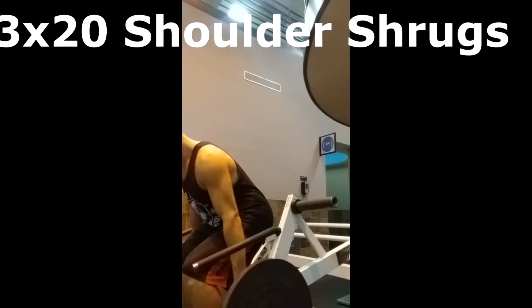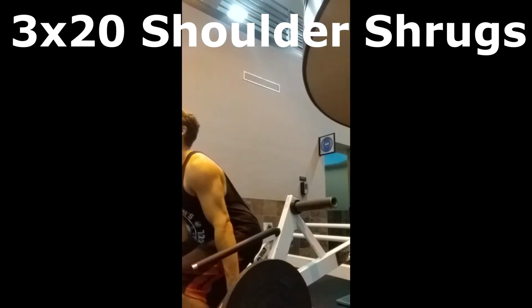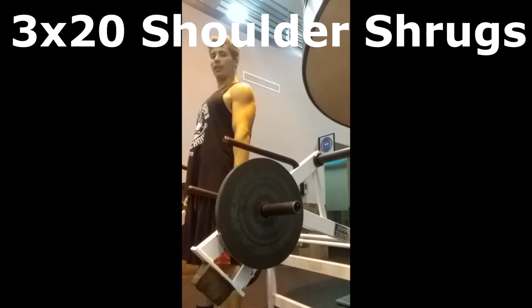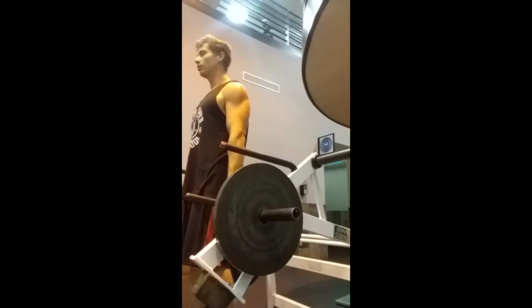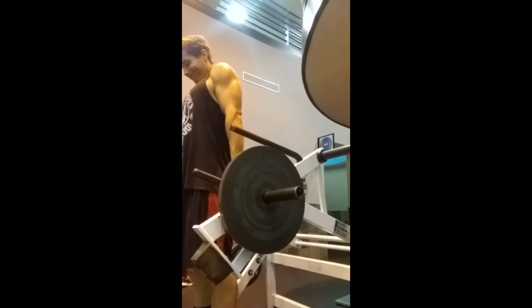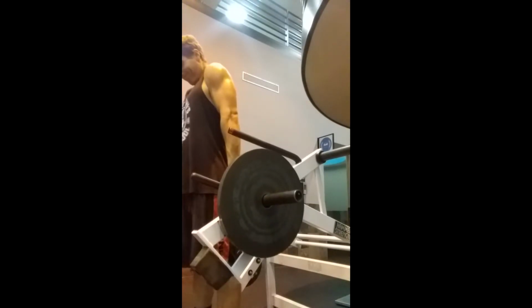Now shoulder shrugs. Now you could do this with the deadlift machine, or if your gym has a shoulder shrugging machine, I definitely recommend it. Just like all the other ones, you could do 3 sets of 20, pretty much with your max at first, and then decreasing as you go. These right here, you definitely will feel it, especially if you do them right. It looks kind of awkward and weird, but honestly, that's the way you're supposed to do it. You want your shoulders all the way up, basically shrugging yourself. So these help a lot.